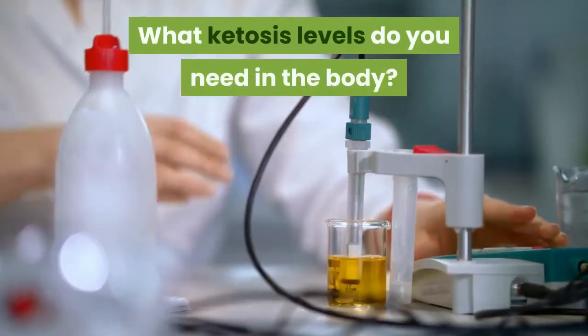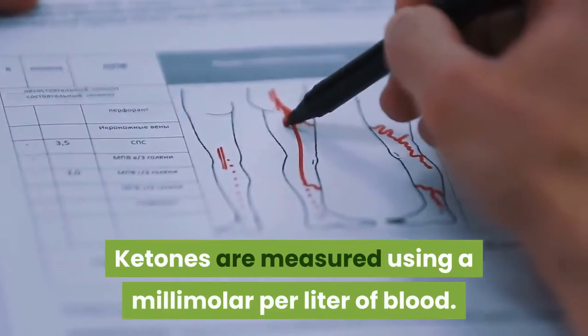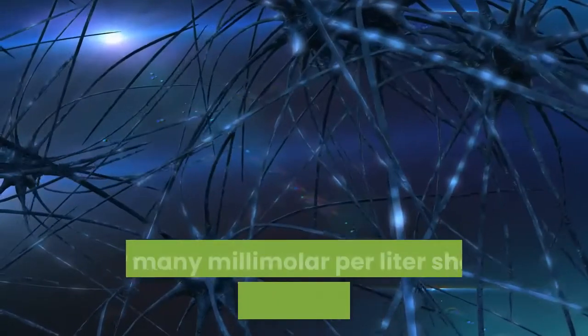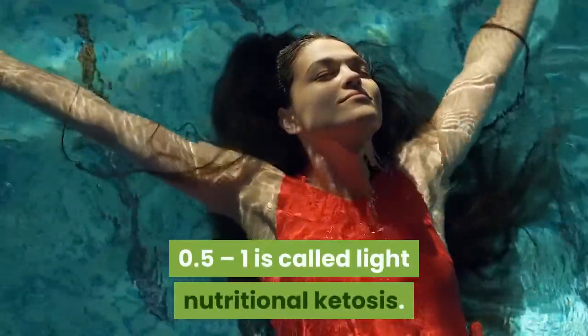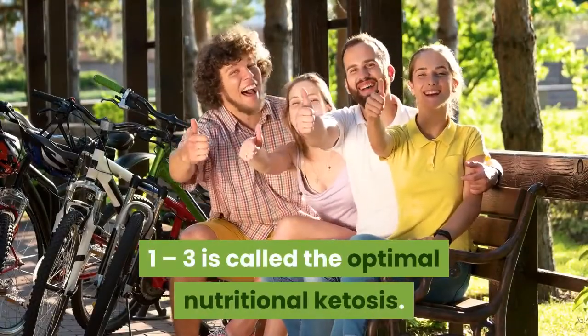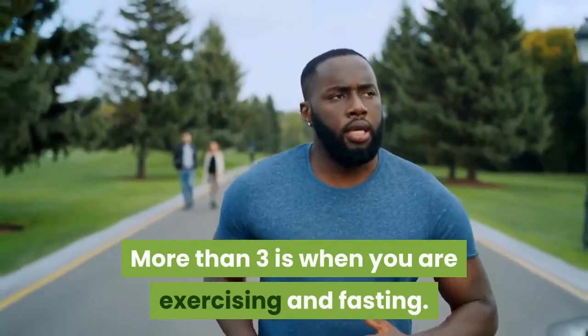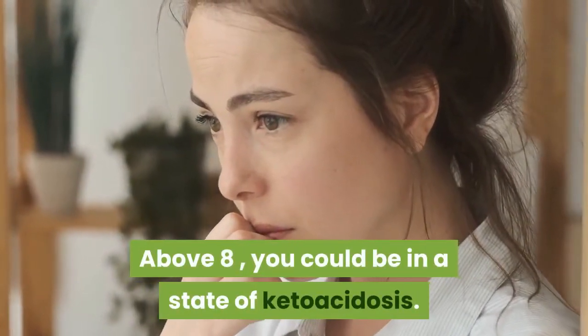What ketosis levels do you need in the body? Ketones are measured using millimolar per liter of blood. How many millimolar per liter should my blood have to be in ketosis? 0.5 to 1 is called light nutritional ketosis. 1 to 3 is called the optimal nutritional ketosis. More than 3 is when you are exercising and fasting. Above 8, you could be in a state of ketoacidosis.